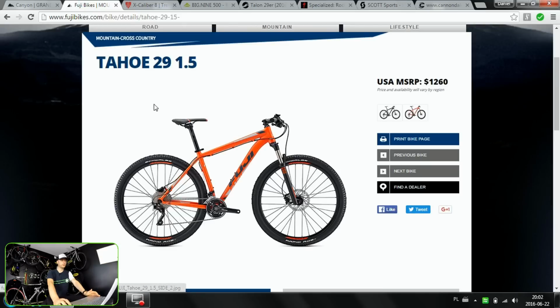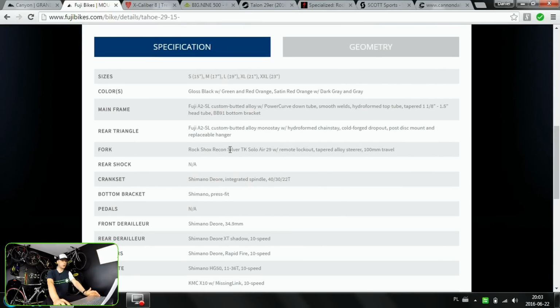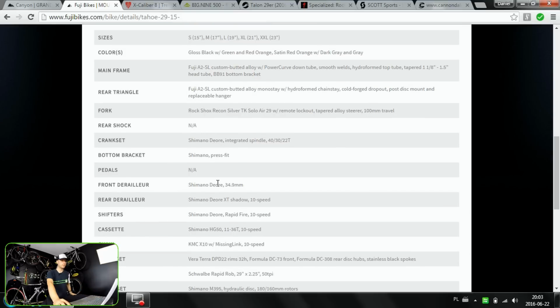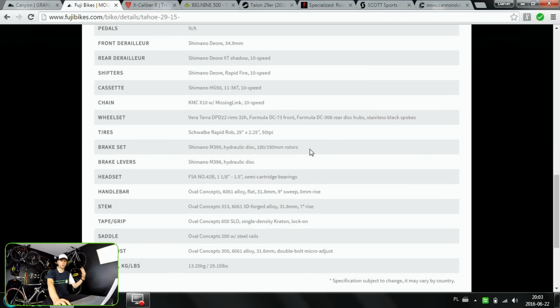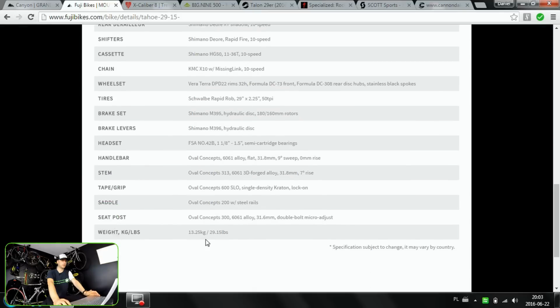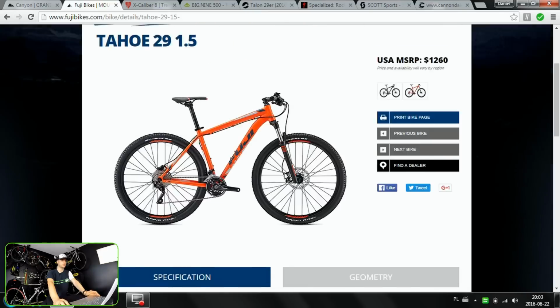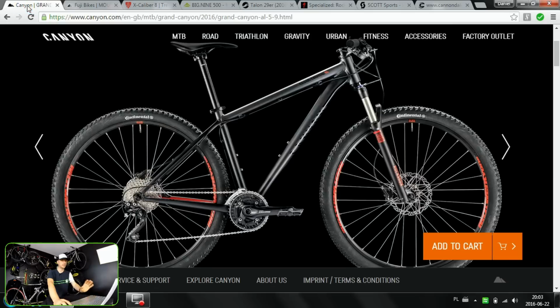Now after Canyon, I've chosen Fuji Tahoe. This one will be $230 more expensive than Canyon, but still it is a nice bike, great looking bike as well. And here we have a fork from RockShox Recon Silver. We've got Deore crankset, Deore front derailleur, XT rear derailleur, Deore shifters and Deore HG50 10-speed cassette. All those other components will be like Oval for Fuji, Synchros for Giant, and Merida for Merida. So quite cheap, but at this price point, I wouldn't really expect anything more. Fuji weighs 13.25 kilos. So it's $230 more expensive with similar components. But still, Canyon Grand Canyon wins for myself.